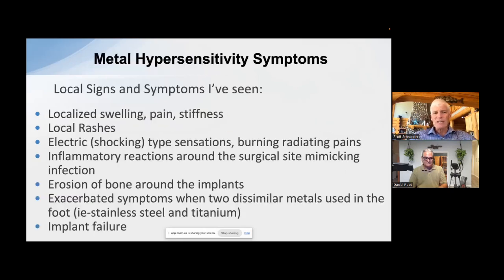Some of the local signs and symptoms: swelling, pain, stiffness, local rashes, electrical type shooting sensations radiating from the area of the hardware, inflammatory reactions around the hardware, mimicking surgical site infections, but they weren't. I've cultured them, all negative, and once I remove the metal, it all goes away, but it looked like it was infected. And then erosion of bone around implants, dissimilar metals causing issues. And that's going to be a thing we're going to be talking about here.